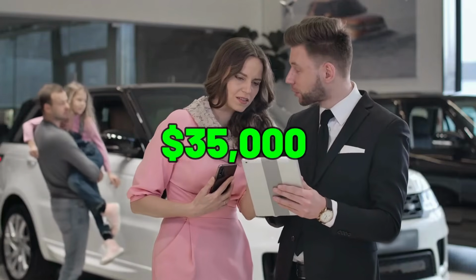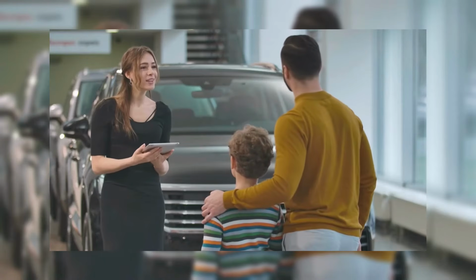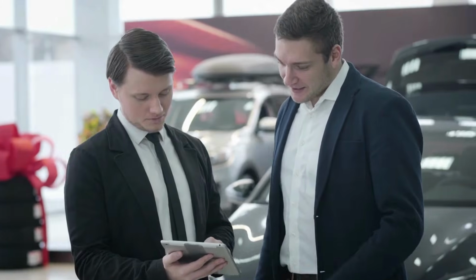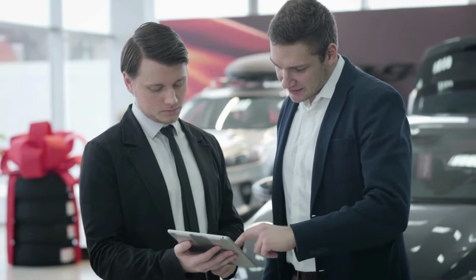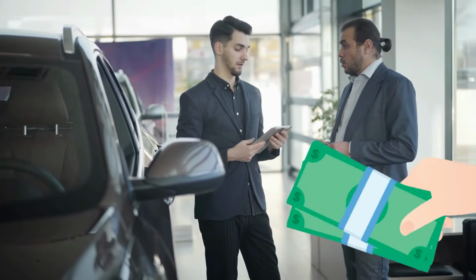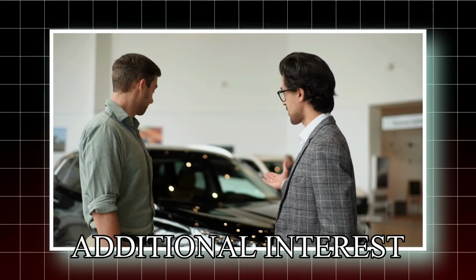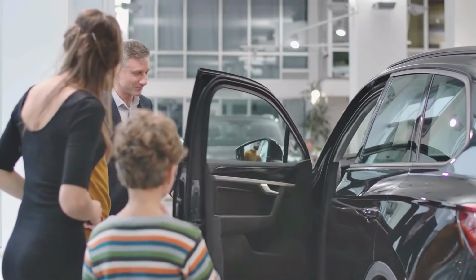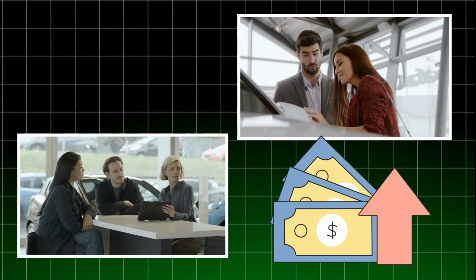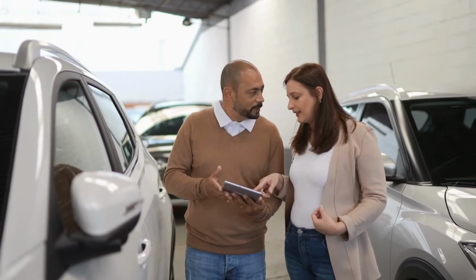Let me break down the actual numbers. You're financing a $35,000 vehicle for 72 months. At 6.5%, your actual approved rate, your monthly payment is $590. At 8.9%, what they tell you, your payment is $638, that's $48 per month extra. Over 72 months, that's $3,456 in additional interest. The dealer gets a percentage of that markup, typically 20 to 40%. So they just made $691 to $1,382 for literally doing nothing except not telling you the truth.